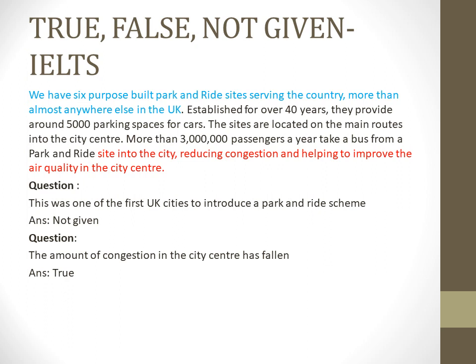So let me quickly read the passage for you and explain how to analyze the true, false, and not given questions. We have 6 purpose-built park and ride sites serving the county more than almost anywhere else in the UK. Established for over 40 years, they provide around 5,000 parking spaces for cars. The sites are located on the main routes into the city centre. More than 3 lakh passengers a year take a bus from the park and ride site into the city, reducing congestion and helping to improve the air quality in the city centre.